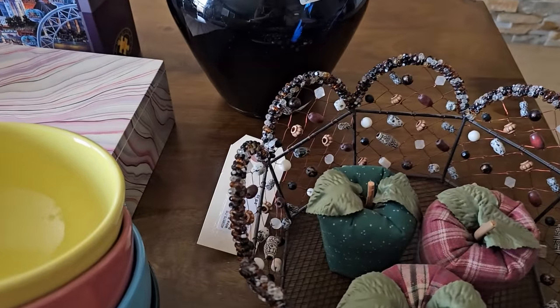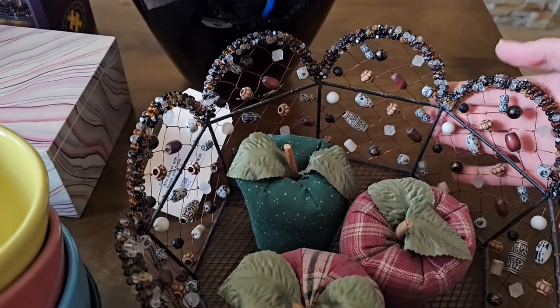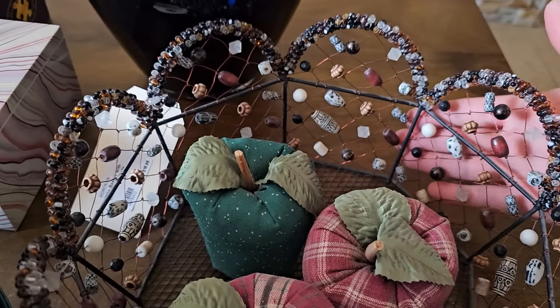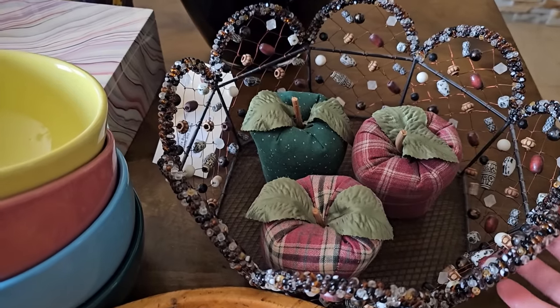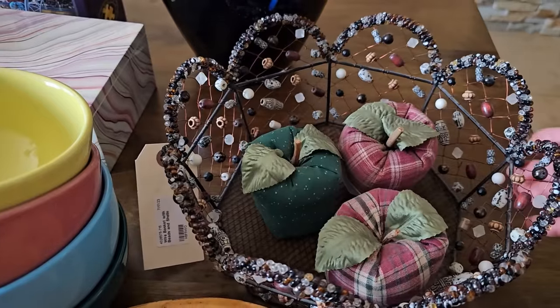Next, this beautiful basket here. It is copper wire with beads, smaller beads and larger beads all the way around. I put these apples in just to show you how lovely it looks. I am asking $18 on this piece.